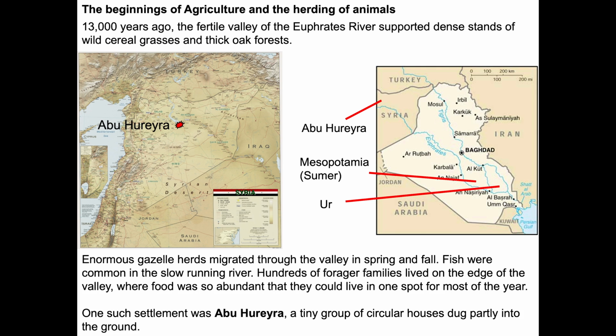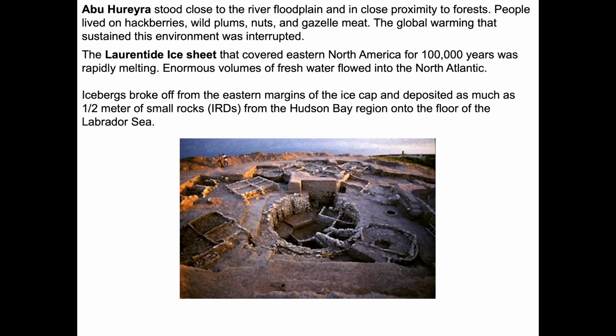One of these settlements was Abu Huraira, a small group of circular houses dug into the ground, much like the site we had just mentioned in Aimalaha. Abu Huraira stood close to the river floodplain and also close to the forest. People lived on hackberries, wild plums, nuts, and gazelle meat.